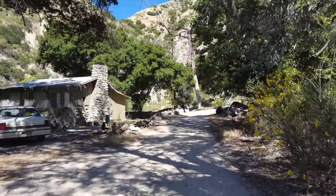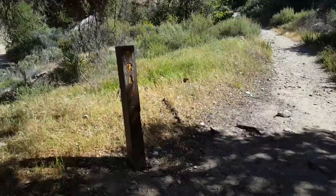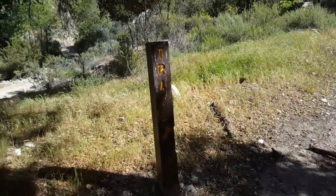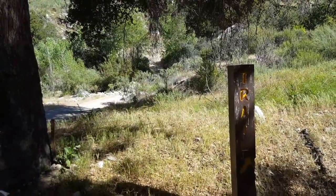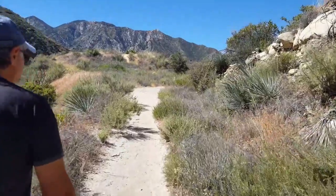We have a house along the trail. We haven't really come to the trailhead yet. We almost got screwed up again this time. There's a trail over here, but we are supposed to go up this trail right here. We finally hit the trail.